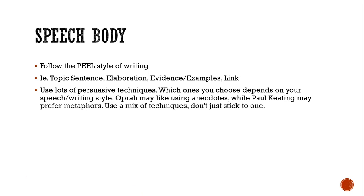Whatever it is, it depends on your writing style. You could be like Oprah and use a lot of anecdotes, or you could be like Paul Keating, who prefers metaphors. You can go ahead and mix the techniques. There's so many that we have listed out for you, and that list is not exhaustive. There's so many more persuasive techniques out there, and if you know how to use them and you're very confident, you can create your own metaphors, you can create your own similes. Go right on ahead. In fact, we really encourage that for students.